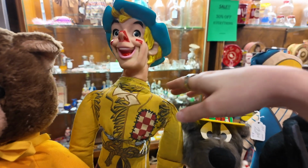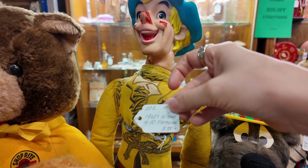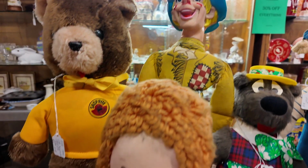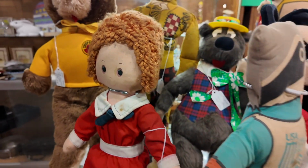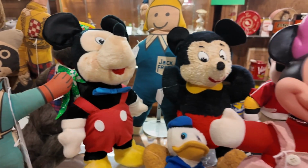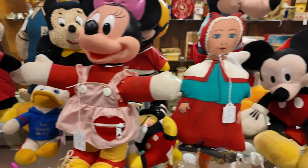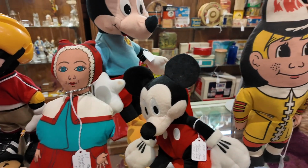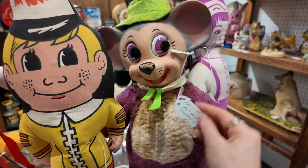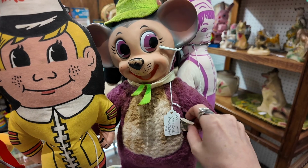Here's plenty of toys. I like the scarecrow right here. He is $35. It says 1960s Wizard of Oz Scarecrow. And you have your little Orphan Annie, a raccoon, lots of Mickeys, Minnie. Oh, there's Donald. And more Mickeys over here. I like this mouse. It says 1950s Quick Draw McGraw, $30.